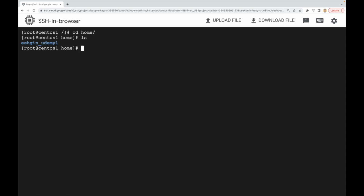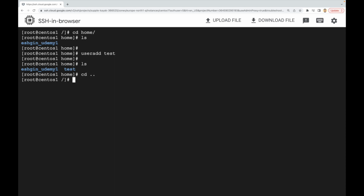Actually, we can test it. Although we haven't learned how to add users yet, I just would like to show it to you for the purpose of understanding the home directory. So I'm going to use the useradd command. I'm going to add the username test. So we just added our user, and let's see if we have the home directory of this user. If you do ls, you will see that we have this test directory here. If you have a lot of users, the home directories of all the users will be placed here. Let's go back and let's do tree again.